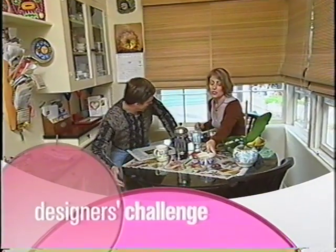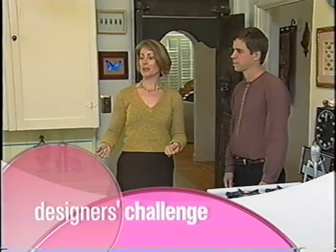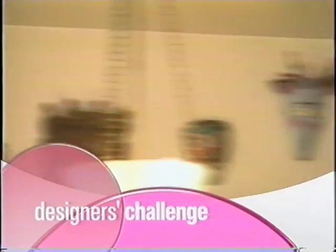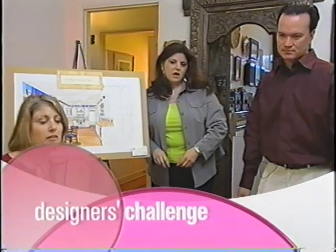This couple got a little carried away decorating their kitchen. We've created this space and now we come in here and we're like, ah! Which designer has a plan to unmask this kitchen's full potential? Stay tuned.